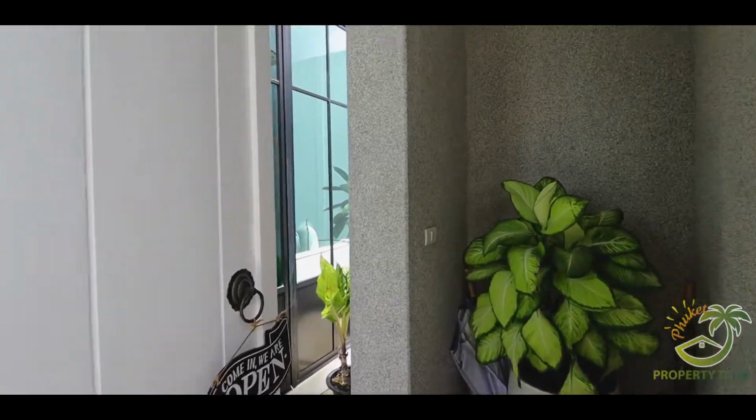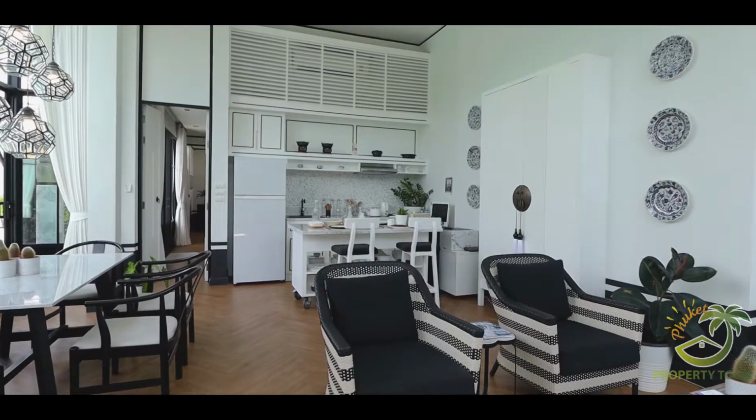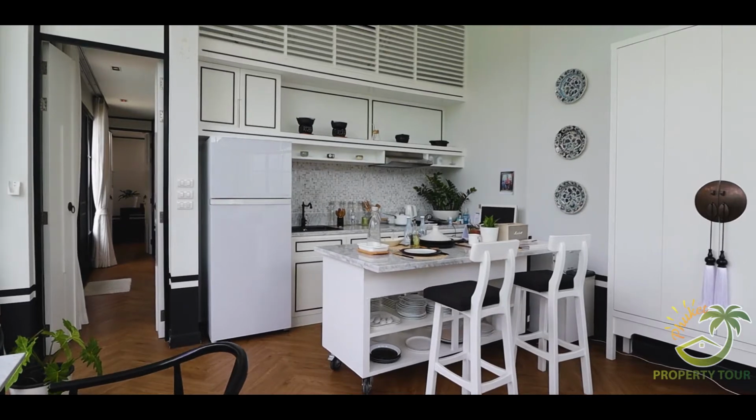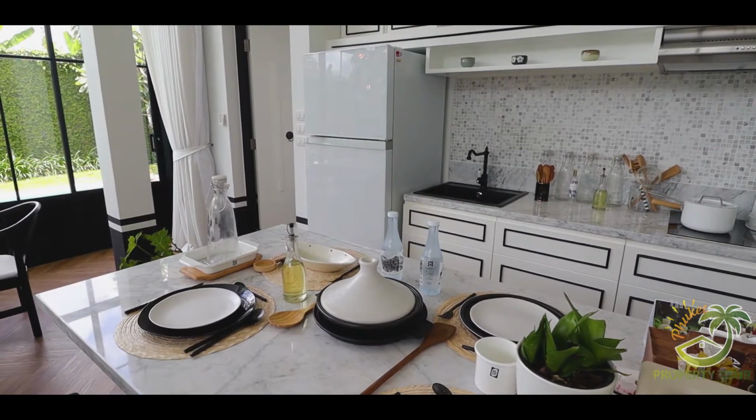This project is a luxury villas project about 5 minutes to Bangtao Beach. Some of the villas here are renovated and other villas are starting construction from the beginning. This project has only two types of villas, 2-bedroom and 3-bedroom villas.